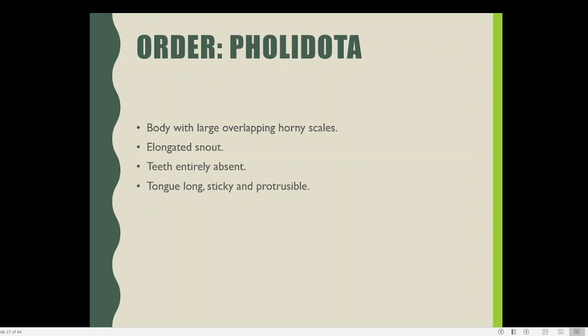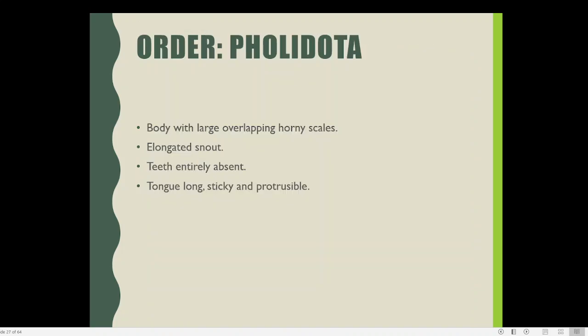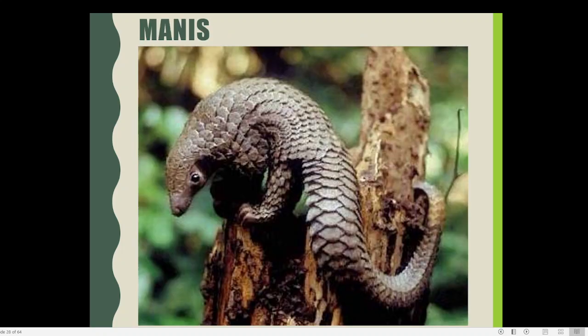These animals mainly feed on ants, and for that they do not require many hard teeth. So that is why they do not have proper teeth, and teeth are almost absent. Then the tongue is very long, sticky, as well as protrusible.